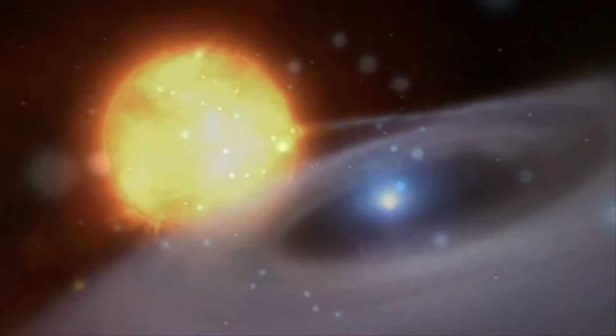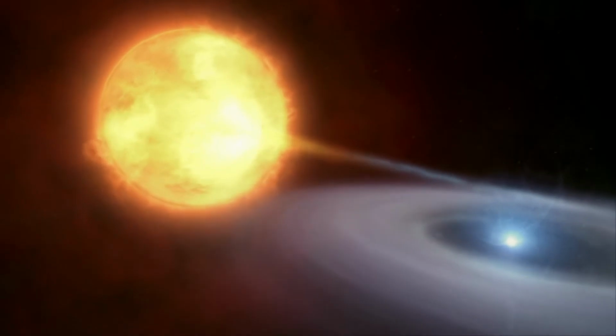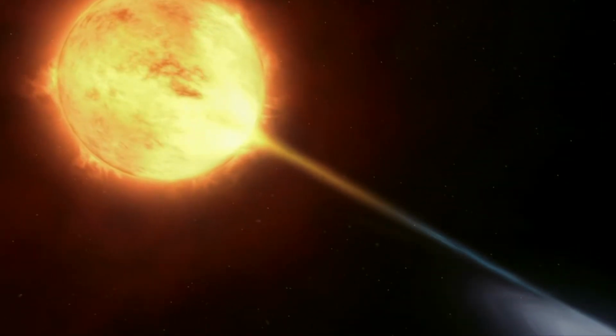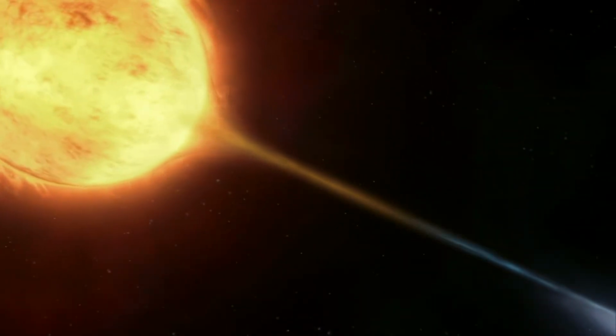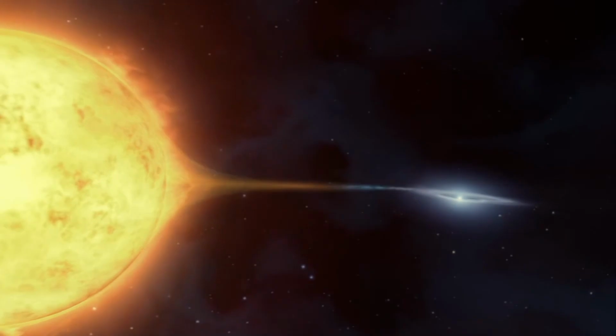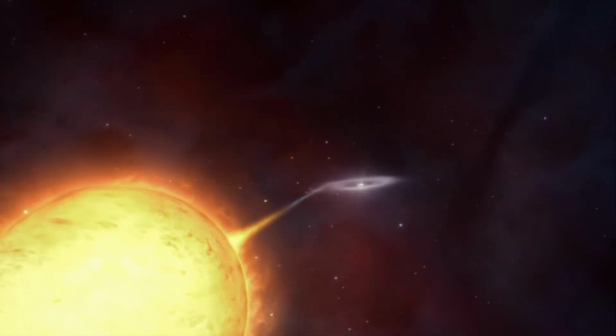To find out, they searched for a type of exploding star that's visible across the cosmos. It is the product of a small burned-out star called a white dwarf that orbits a larger star. The smaller star pulls matter from its neighbor, thereby gradually increasing its mass. Finally, when it reaches a critical mass, it undergoes a thermonuclear explosion.